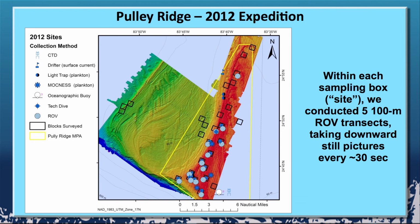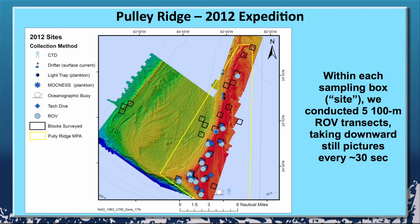So I showed you this diagram earlier. The focus of our first year was to work on Pulley Ridge proper. And we did a little bit over here on what we ended up calling the Rest Ridge, which had never really been worked very much at all. So we did that as a total exploration. We divided this whole area up into little boxes, 1 kilometer by 1 kilometer. In each of these boxes, we did 500-meter ROV transects, and we took photographs looking down with a still camera every 30 seconds so we could quantify the bottom.